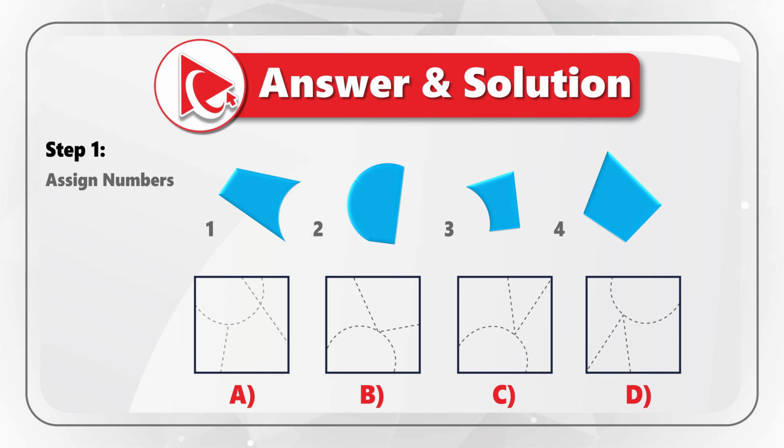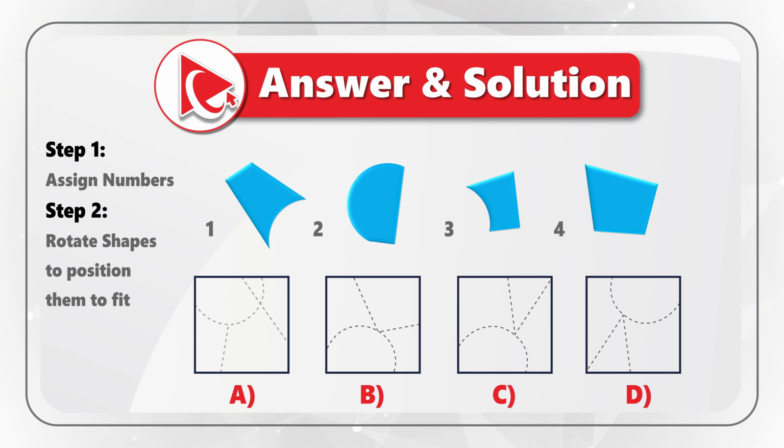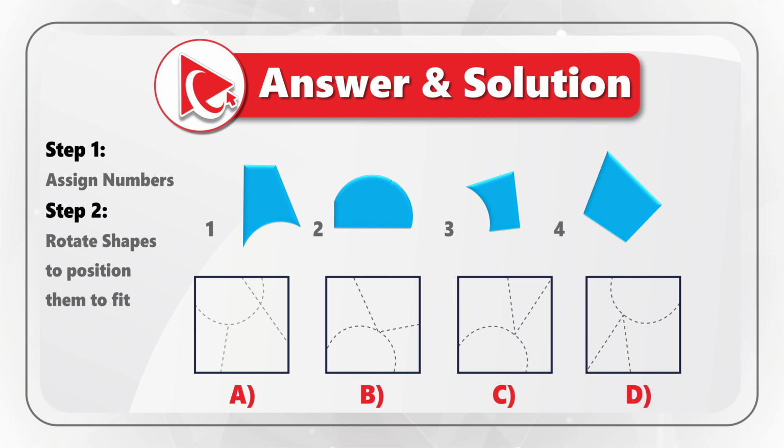The second step is the hardest. In this step, you need to rotate the shapes to position them to fit, and you need to find the closest square which fits all the shapes. Let's rotate each shape to get them into the correct position. Let's rotate shape 1, now shape 2, now shape 3, and now shape 4.